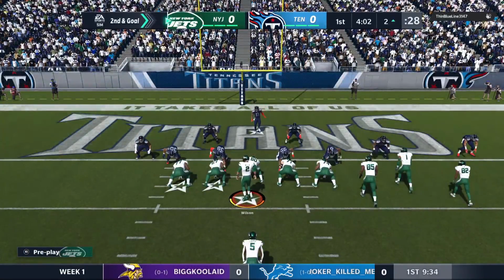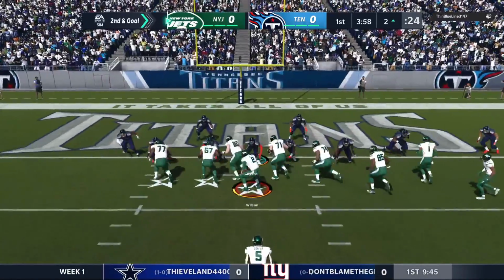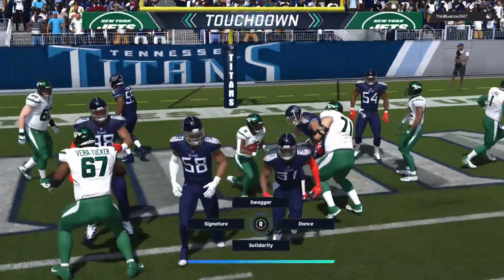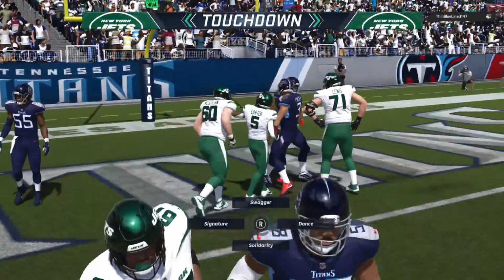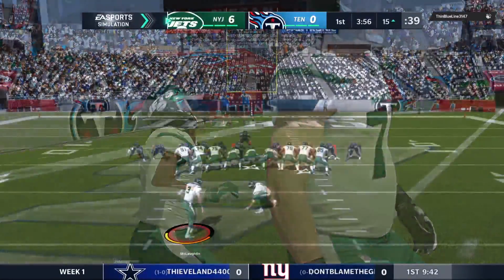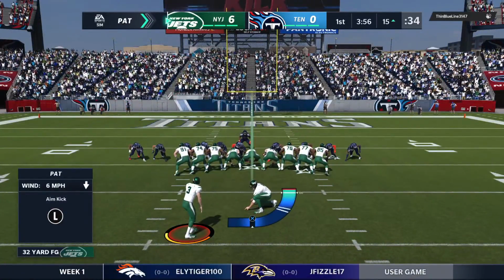From the 2 now, 2nd and goal. They'll try to run this one in. And he is in. Touchdown, New York. Taking it in from 2 yards out. And the Jets take the ball down the field and score on their opening drive.